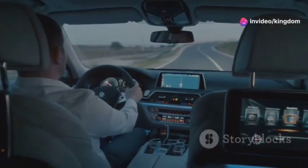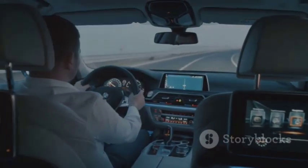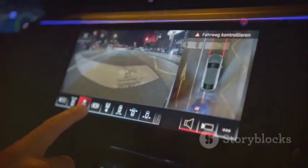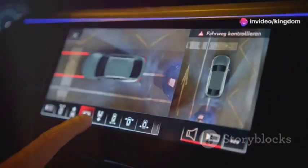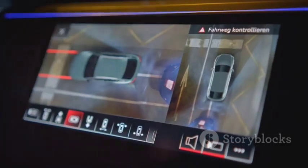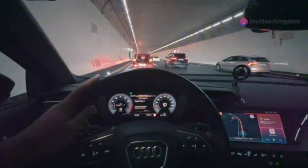But the virtual cockpit is just the tip of the iceberg when it comes to Audi's technological prowess. There's so much more to explore and experience. From their advanced infotainment systems to their cutting-edge driver assistance features, Audi is pushing the boundaries of what's possible in a car. Their infotainment system is not just about entertainment, it's about connectivity, convenience, and enhancing your driving experience.